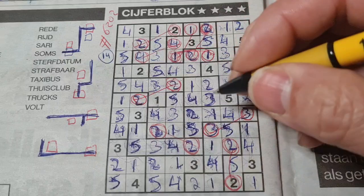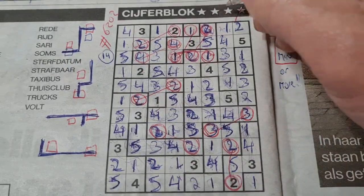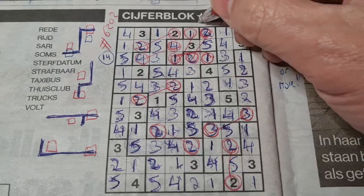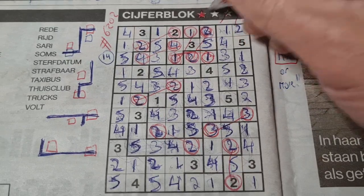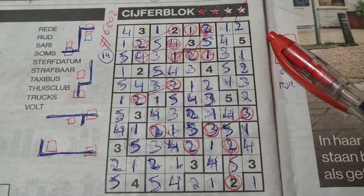Finished in 60 minutes. Wow. 60 minutes. Not a four stars. Not a three stars. Let me give this a 2 stars. I'm not faster than 50 minutes. But we solved it again. And I like this one. I really do. Do you think so?